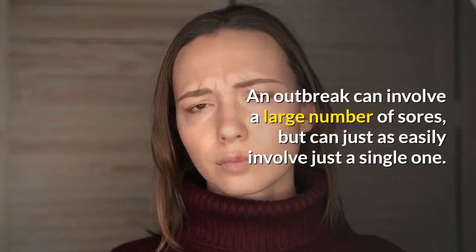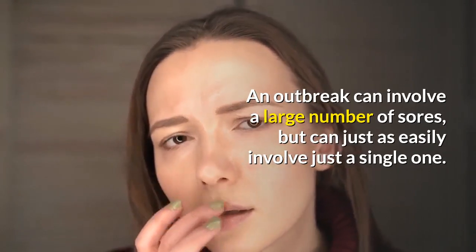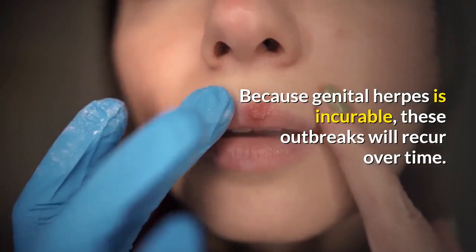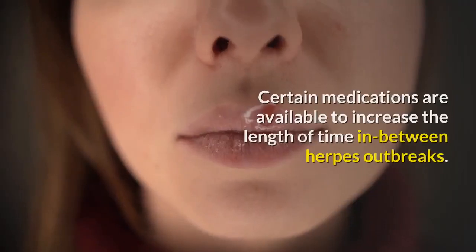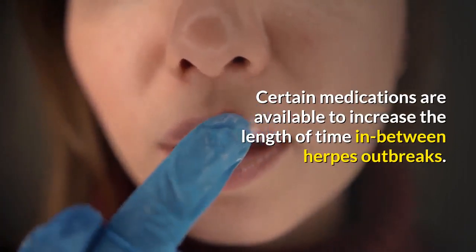An outbreak can involve a large number of sores, but can just as easily involve just a single one. Because genital herpes is incurable, these outbreaks will recur over time. Certain medications are available to increase the length of time in between herpes outbreaks.